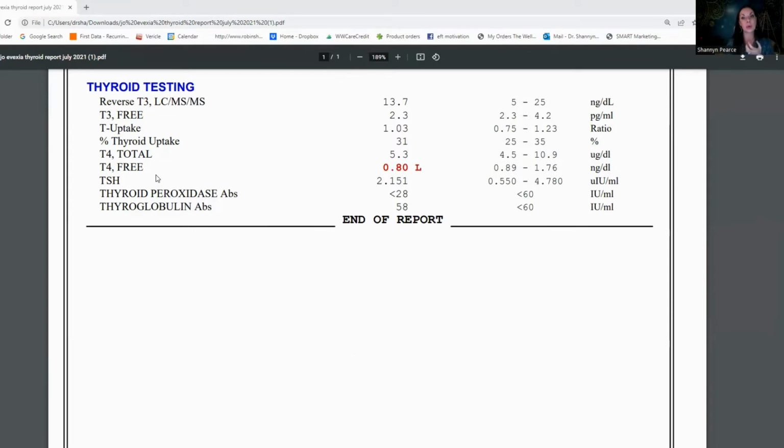So your thyroid primarily makes mostly T4 hormone. What's being made in your thyroid is about 90% T4, okay? All that means is T stands for thyroid and 4 stands for the number of iodine molecules on that hormone. So this is a thyroid hormone with 4 iodine molecules. That's what T4 means, okay?